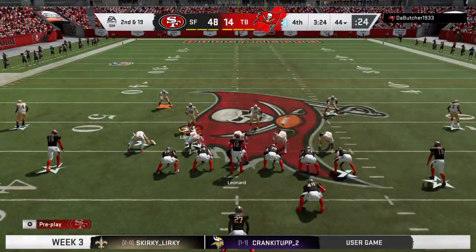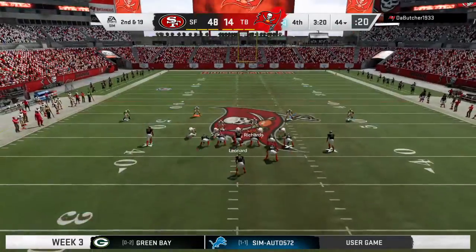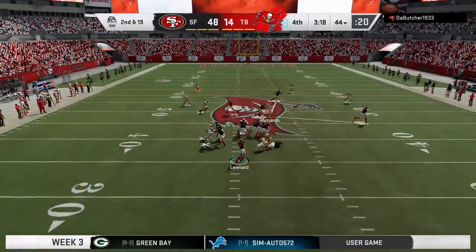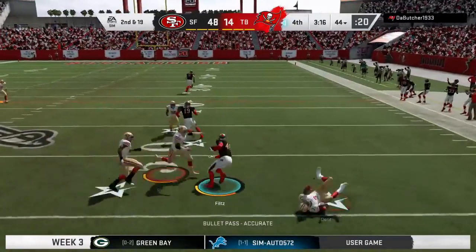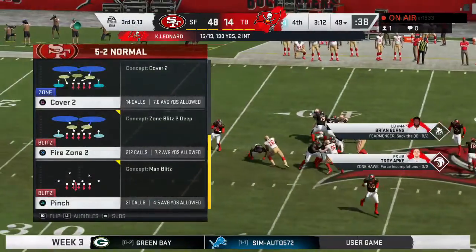Ready. Mike 19. Hey, watch the slant. Watch the slant. Watch the slant. Snap. To throw on 2nd down. Leonard. It's a short one here, complete to the tight end. That catch good for 5.